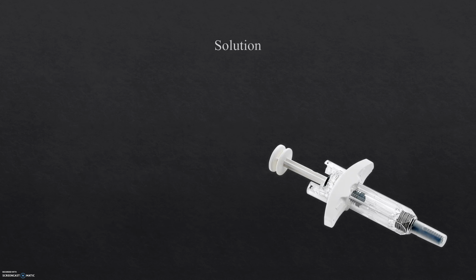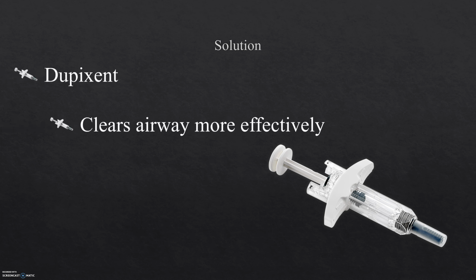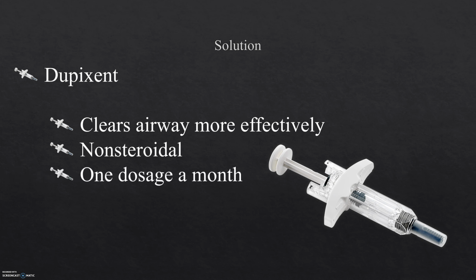The solution for Dupixent? If done effectively, Dupixent will clear the airway more effectively without using steroids, while only having to take one dose every month, free of charge when the insurance covers all the expenses.